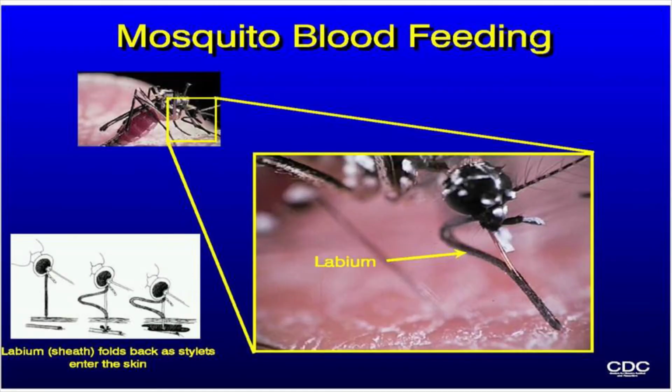They need the protein in your blood to develop their eggs. So that's why it's only the females that bite. I like this picture because I think a lot of people look at the mosquito's head and they think of this long mouth part, the proboscis, as like a straw. It's not, though. You can see in this picture, it's actually a sheath that, as she bites, pulls back, and there are lots of different mouth parts under there.